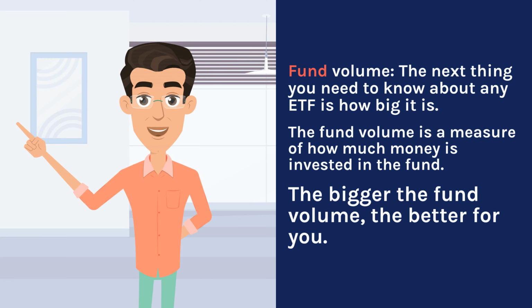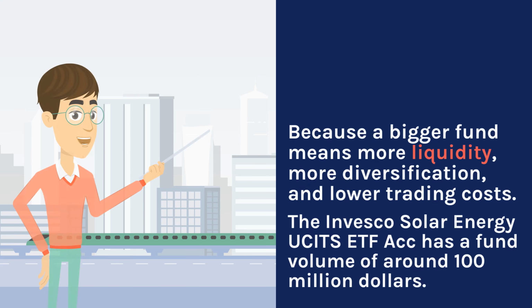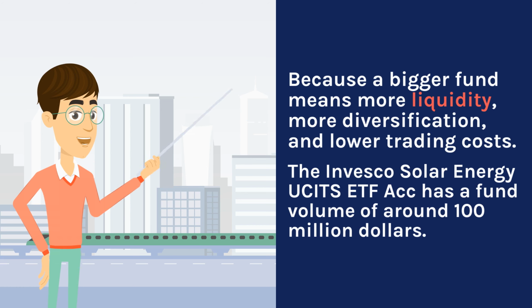Fund volume. The next thing you need to know about any ETF is how big it is. The fund volume is a measure of how much money is invested in the fund. The bigger the fund volume, the better for you. Why? Because a bigger fund means more liquidity, more diversification, and lower trading costs. The Invesco Solar Energy UCITS ETF Act has a fund volume of around $100 million.